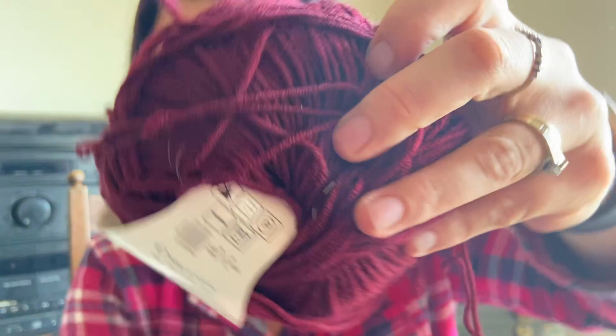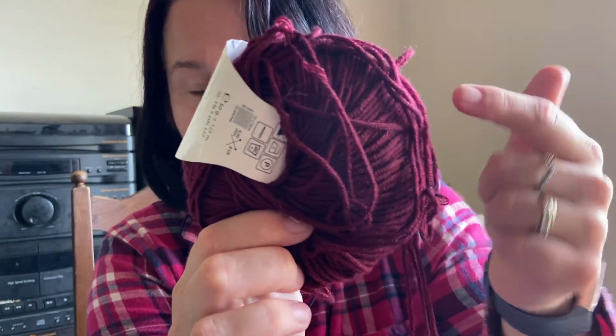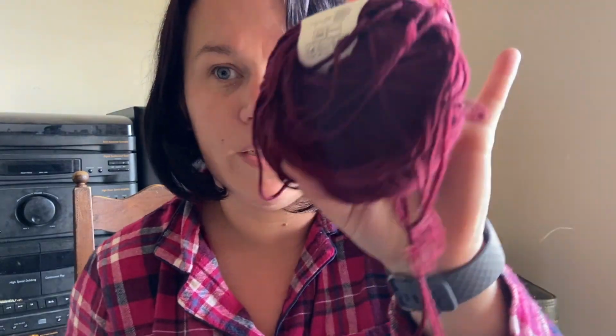So I'm using Bellissimo 100% Merino Extra Fine. It's an 8-ply. It's machine washable. It's from Australia and New Zealand. And it's a bit gunky, so it's fallen apart in my bag. But there, that's the true colour. So it's a really vibrant, deep wine red.